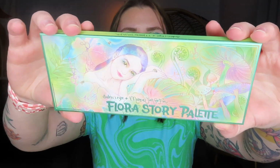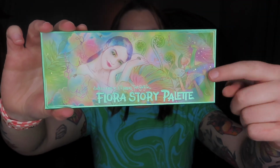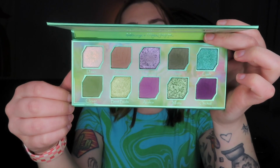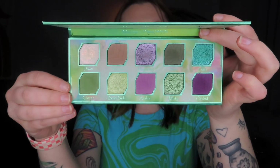We have a newer palette from them. This is the Flora Story palette. This is in collaboration with Makeup Just for Fun. I love this packaging. Again, my vibe. I love the mushrooms and I love the color story. You have a green and purple color story. Those are some of my favorite eyeshadow shades to wear. You already know this. I've been using this palette quite a bit.